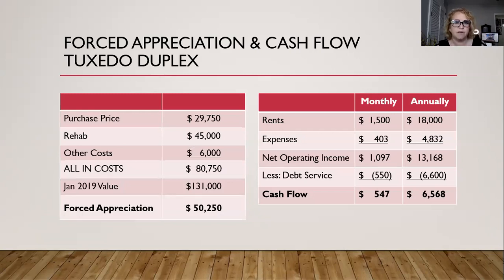So let's just talk about numbers for a minute. This particular house we bought for $29,750. And I told you guys earlier, when I made the post about doing this, that I was going to tell you our real numbers.